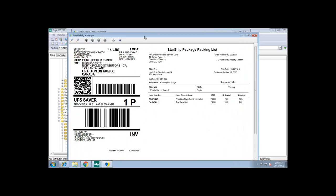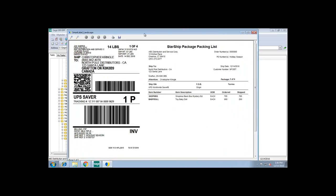This is what we call our smart label. I just use it for the sake of the demo so you can see a label. But as you can see, the smart label prints the shipping label as well as the packing list together on an 8.5 by 11 piece of paper. So this would go to a laser printer. Most certainly, you can send your shipping labels to a thermal printer. And with Starship, you also have the option of sending your packing list to a thermal printer as well. So maybe you want to save some paper, use those free labels you get from your carrier, and you can most certainly do that.